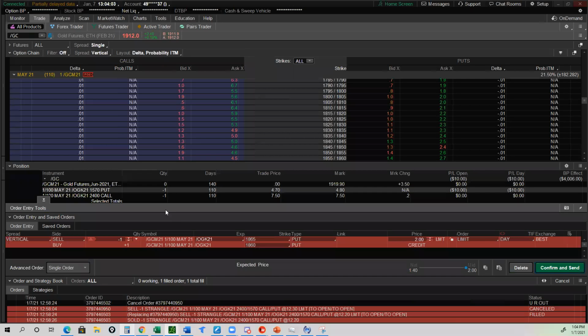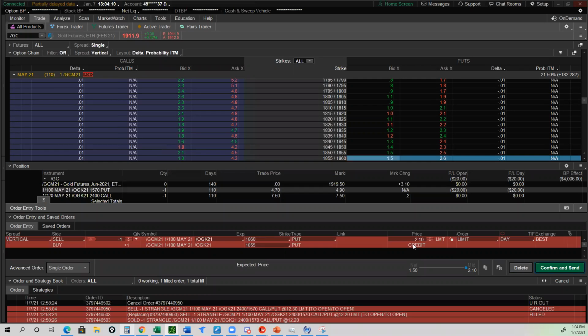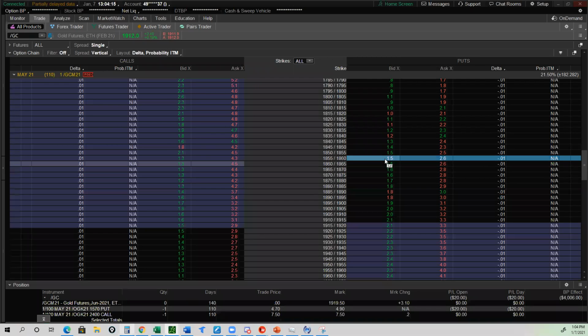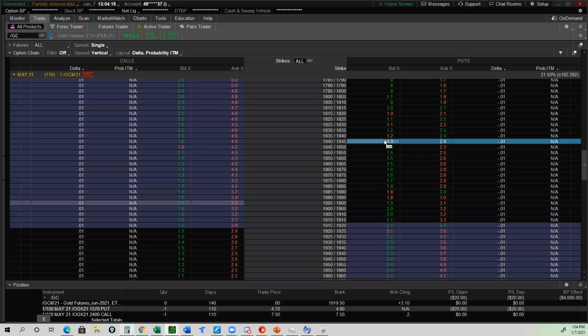That's a $2 credit, right? Natural is $1.50, depending on what you get filled at. So you make it even go down further, get a little farther out of the money. That one's at $2.10. What's this one at? $2. How about that one? There you go.